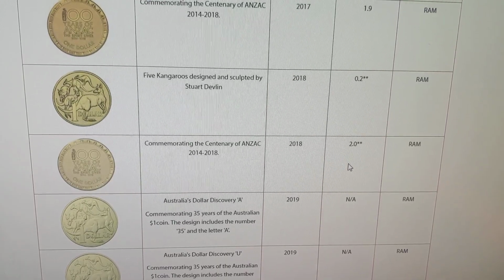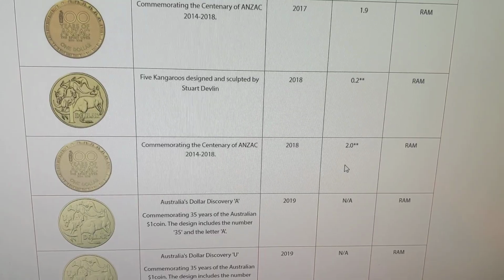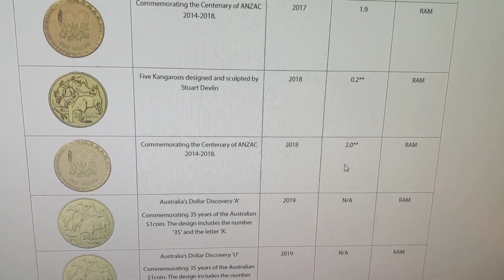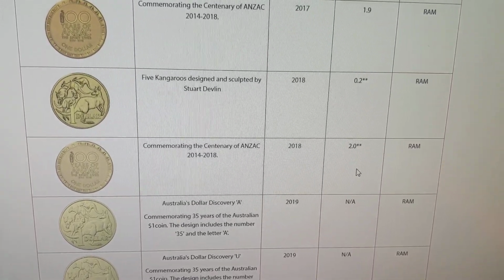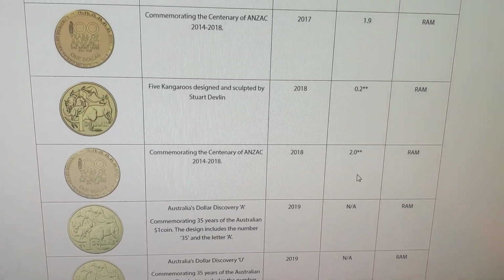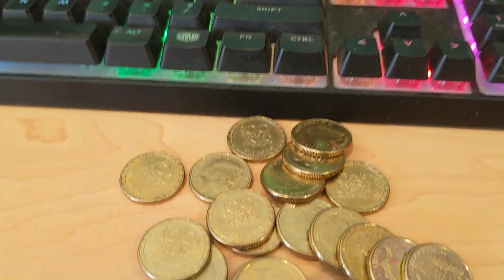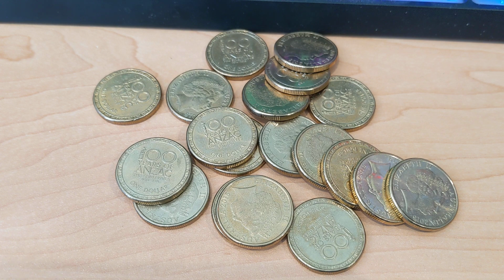And the report will come out usually in November of 2019. So we still have to wait for the final figure on that one. But most likely it's going to be around that sort of figure. So that's one to look out for as you search through your $1 coins. Make sure you keep these ones.